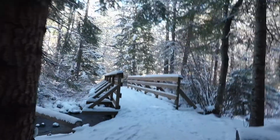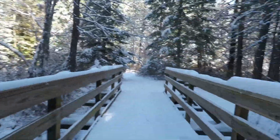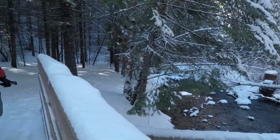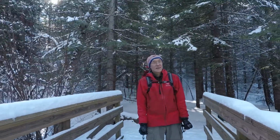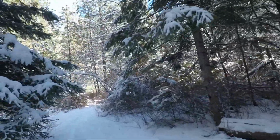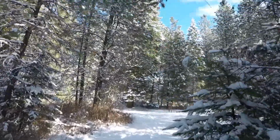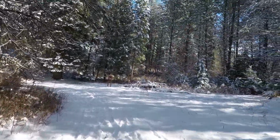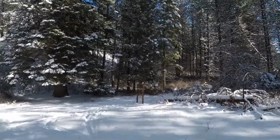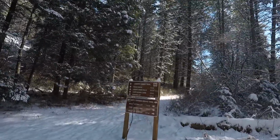Here's a nice hefty bridge they built to handle the horses crossing the Liberty Lake Creek. Would you call this the end of the loop? Kind of, yes. And out we come to the sign that we looked at early in the hike, showing us the direction to the cedar grove and the cabin. So we've now completed the loop, and we're going to head out to the trailhead.